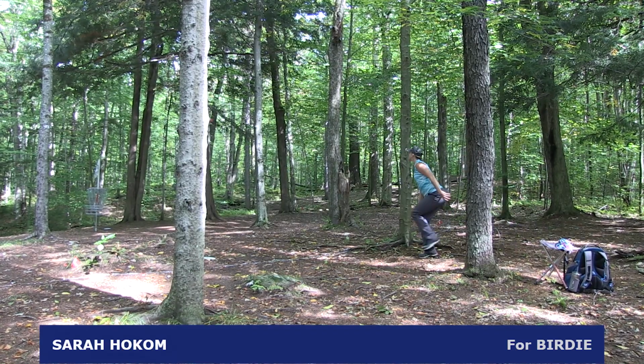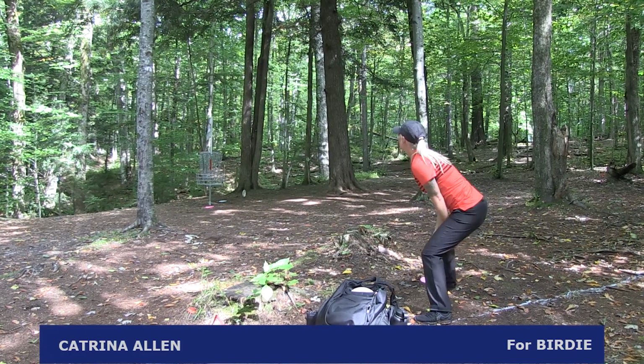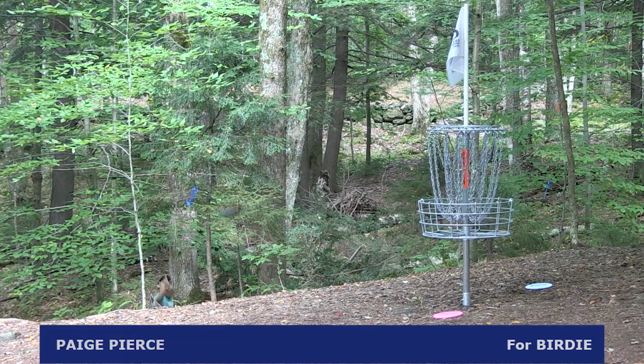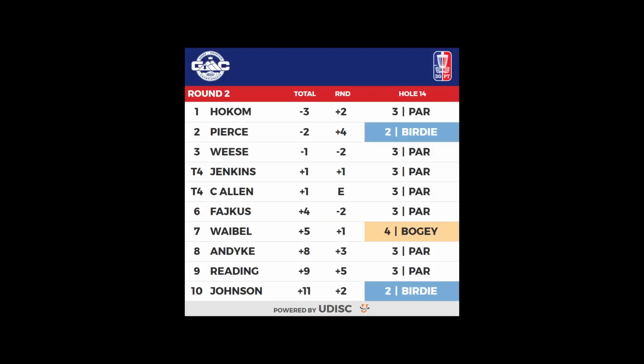Sarah Hokom. Cage, a very nice run by Sarah Hokom. Catrina Allen for birdie also gets the cage. Paige Pierce has an opportunity to gain a stroke on the entire field, and she cards the birdie. A very nice run by Paige Pierce. She is now just one stroke behind Sarah Hokom with 4 to go. Sarah Hokom now leads Paige Pierce by 1, Jessica Weiss by 2.